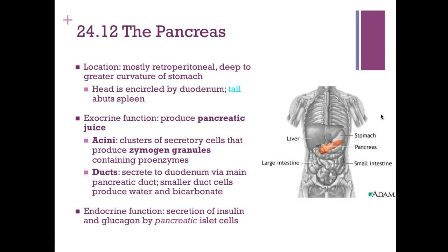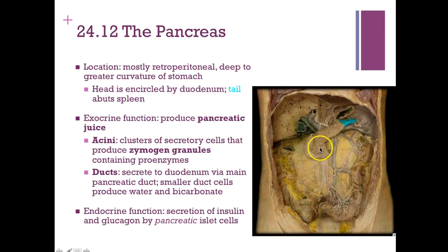So now let's talk about the pancreas. Where we're going to find this is mostly retroperitoneal, and deep to the greater curvature of the stomach. So you see the stomach over here, and really this is overlying the pancreas. We're going to see that the head of the pancreas is cradled by the duodenum, which is pictured over here, and the body of it goes across the vertebrae that would be lying posterior here, and the tail, which is highlighted in teal here, is pointing to the spleen.